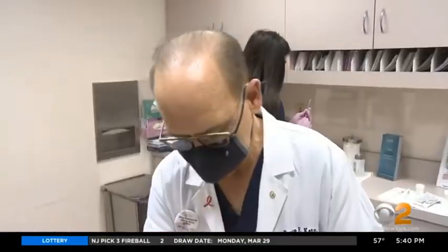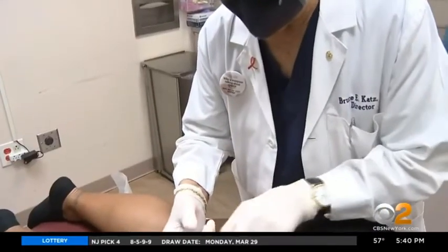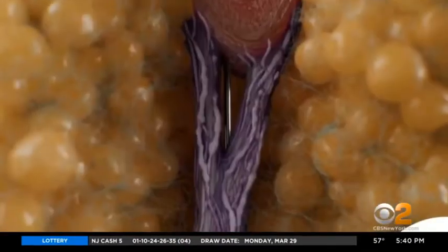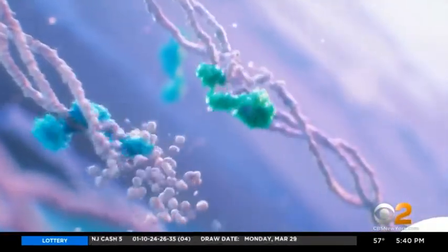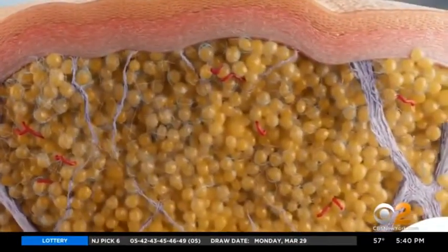We basically do 3 little injections in each dimple, and we do 3 treatments separated by 3 weeks. And we've now seen, since we did the FDA trials 2.5 years ago, women still have seen persistence of the improvement. It's called QWO, a series of small injections of an enzyme that slowly dissolves the fibrous bands, allowing the dimple to elevate and the fat cells to rearrange.